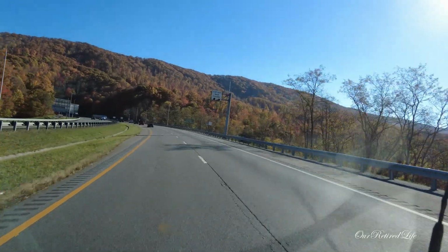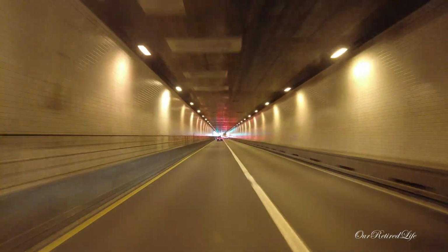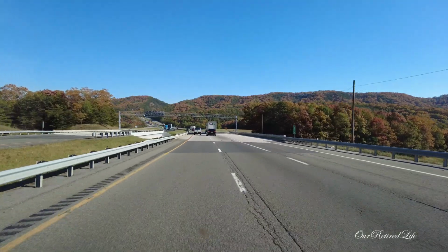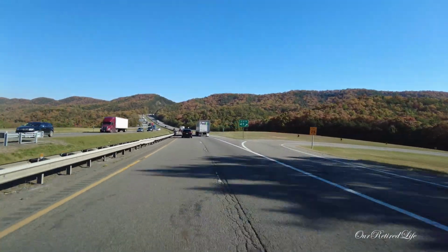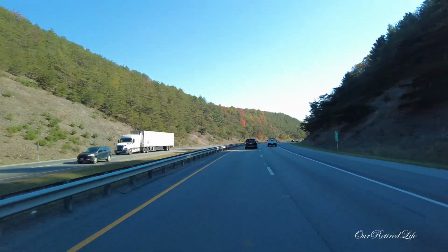This area is renowned for its natural beauty, with rolling hills and lush forests that provide a picturesque backdrop for our journey. Throughout this drive, Interstate 77 not only serves as a vital transportation route, but also offers a scenic journey through a region steeped in American history, and adorned with the natural splendor of the Appalachian Mountains.